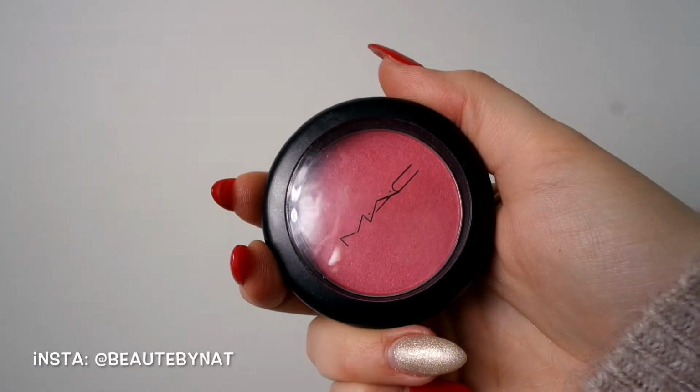And now for my blush, I'll be using my MAC Sheer Tone Shimmer Blush in the shade Dolly Me. It is very, very pink, but a little bit goes a long way, and I'll show you just how to use it. I'm using my Real Techniques blush brush, dab it on, and when I say dab, I do put a bit of pressure on it so it bounces back off.